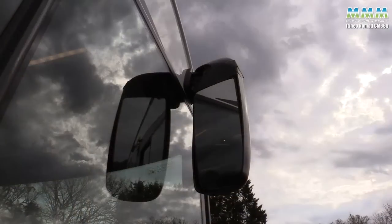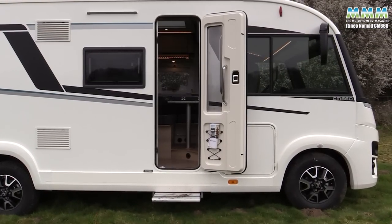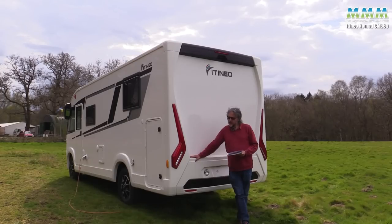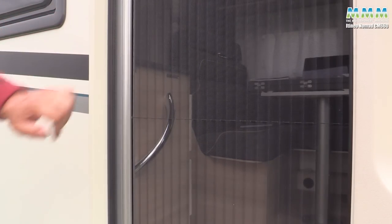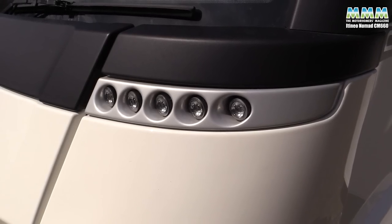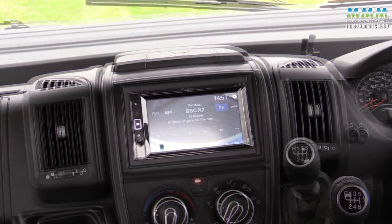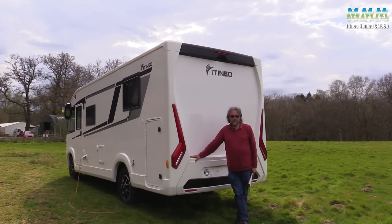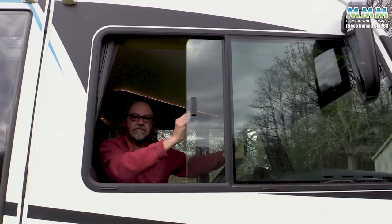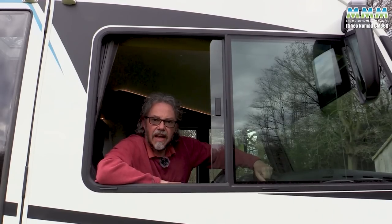You get the electric heated mirrors, electric entry step, the living area door with two-point locking, fixed window and built-in bin. I don't think it has got a built-in bin. It's got a magazine holder, but perhaps that's what they mean. Living area door fly screen that I showed you, LED daytime running lights, Pioneer DAB multimedia system with 6.2-inch screen, with inbuilt reversing camera and night vision, and finally, a second remote control for your central locking. All that, £2,244. Now, I think a big part of this motorhome will be driving it, so let's do that next.